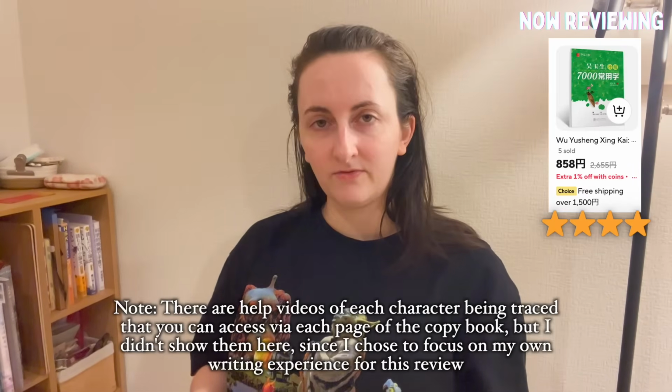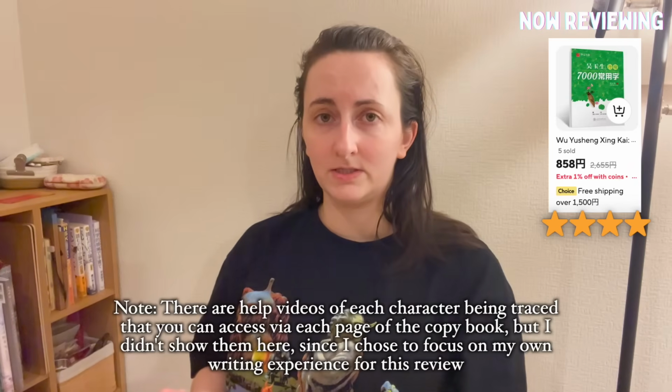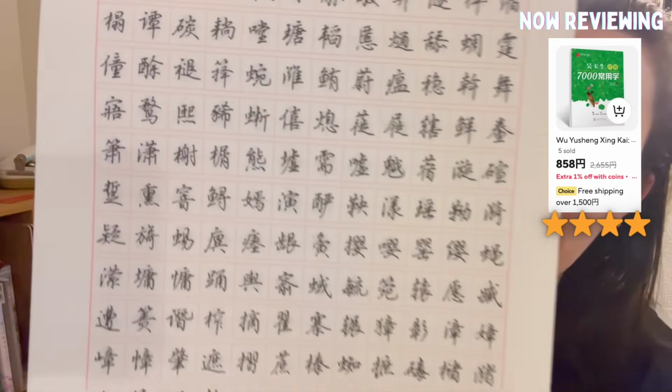I will definitely keep using this. I definitely need to practice my hanzi characters. I think I'm really gonna have a hard time towards the end of this practice sheet. Like, look at those characters at the end. Those are way more intense, so I'm definitely going to have to practice those.